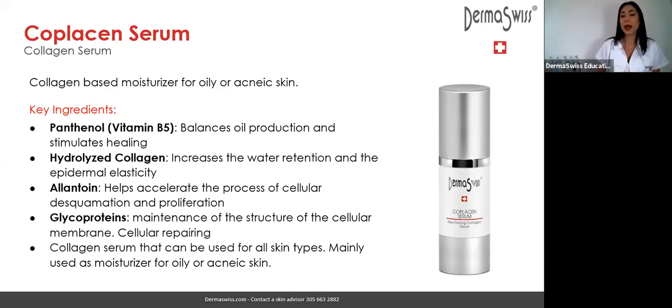As well, we have here the panthenol, the vitamin B5, which is going to help with the balance of oil production, stimulate healing, and increase the hydration of the skin. We have here as well the allantoin. The allantoin is going to help accelerate the process of cellular desquamation and cell proliferation, okay? And we have here glycoproteins. Yes, we have actives that are going to work as epidermal growth factors, which are glycoproteins, okay? They are going to help maintain the structure of the cellular membrane and cellular repairing.